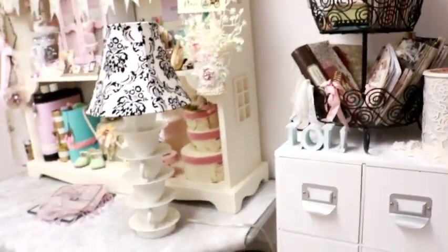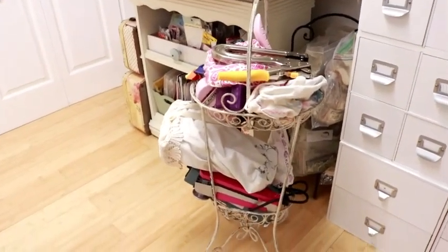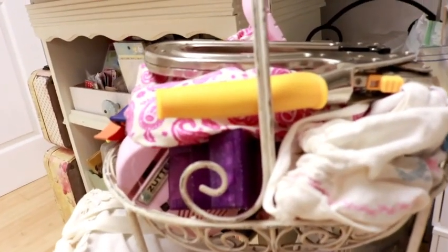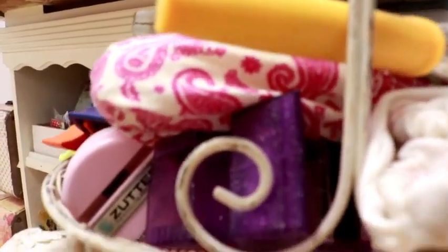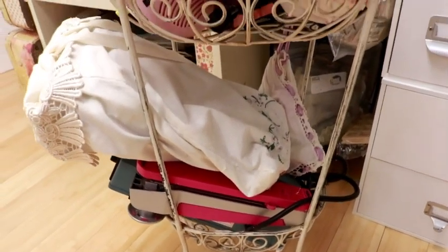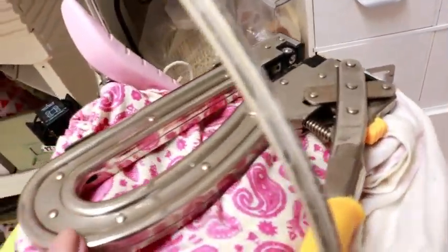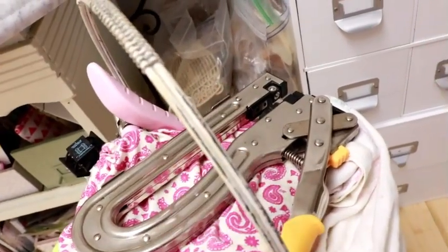Okay, so let's move to this area over here. Okay, friends, this turned out to be an entire room tour. So, quickly, here in this little wire basket thing that I think I must have picked up at Joann's or Michael's or Marshall's, I painted it white and distressed it a little bit, and I keep all of what I call my tool station here. Just my punch, my crocodile, some of my punches, my crimper. Just try to keep it because it's very sturdy.